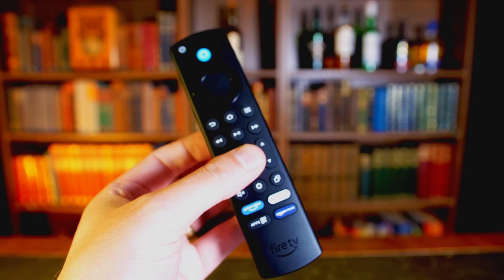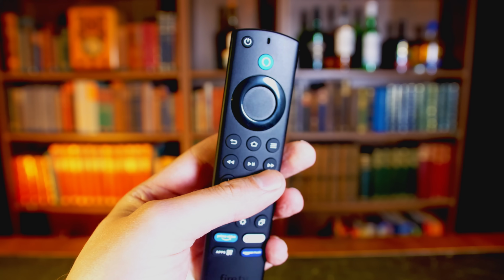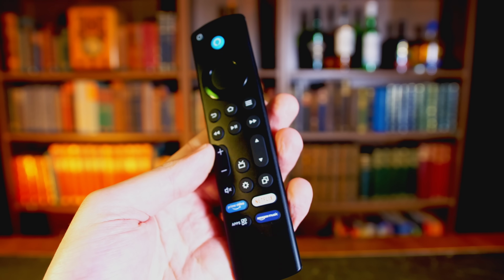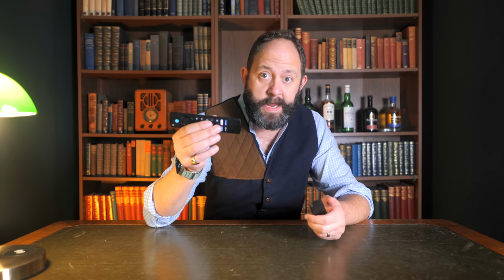Now the controller is slightly changed too and is more like the Voice Remote Pro in terms of design, although omitting some of the better features like smart home control, backlight and remote finder, and perhaps the most annoying thing is you still can't choose what buttons you get on the bottom of the device, very much like the first gen and the additional Voice Remote Pro. It's seemingly completely random as well as to what you get. I thought it was regional, but there appears to be people in the UK with different buttons than mine. It absolutely makes no sense whatsoever.